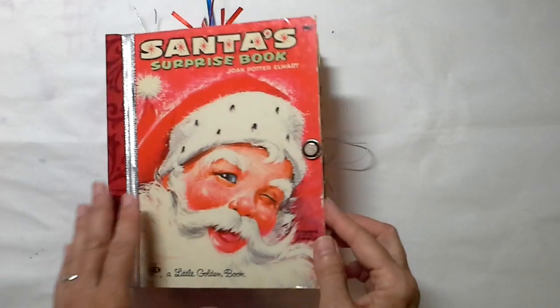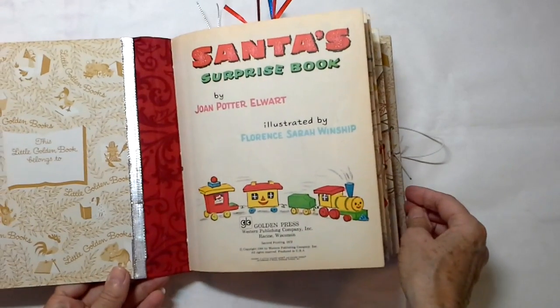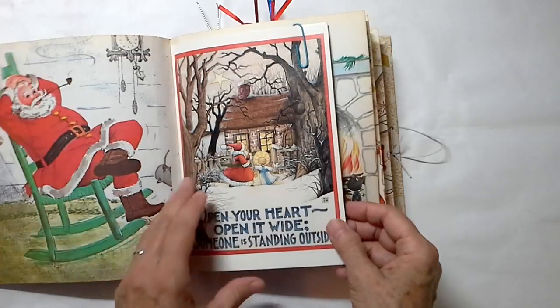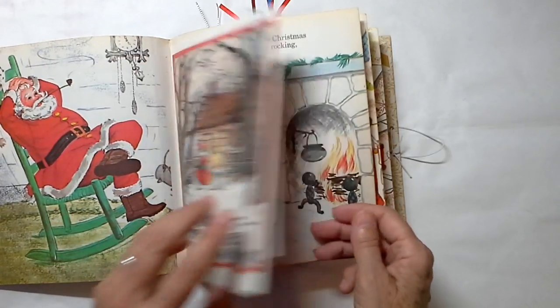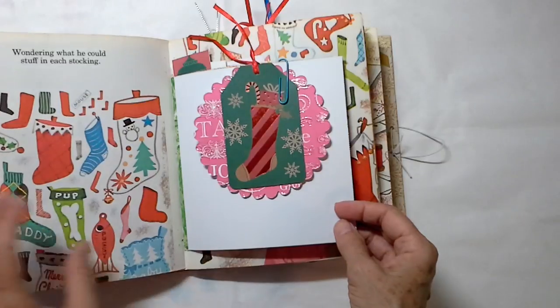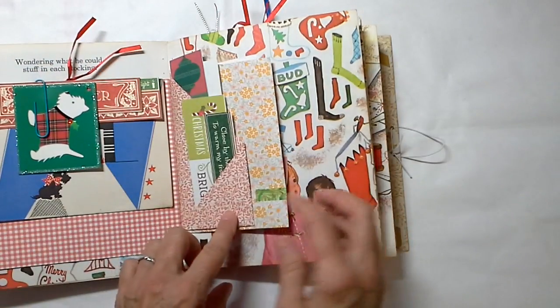It has a closure that says December 24th on it. Santa's Surprise Book is by Joan Potter Elwart, illustrated by Florence Sarah Winship. Open your heart, open it wide. Someone is standing outside, and it's Santa and an angel. A beautiful photo of Santa right here. One night before Christmas, old Santa sat rocking, wondering what he could stuff in each little stocking.